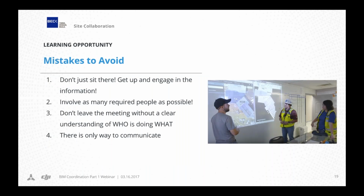Perfect. So these 4 points, and I hit on some of them as we were talking. The first one is, man, don't just sit there, right? Let's get up out of our seats and start to engage in the information. And we were really surprised. I think a lot of us can relate, there are some people in meetings who are quiet. They show up, they check the box and say, yep, I was here, I put my name on the agenda sheet, but they don't really ever engage.